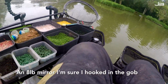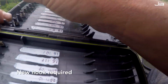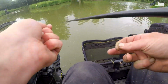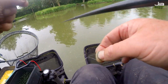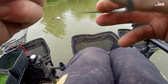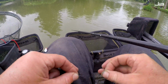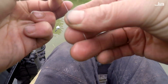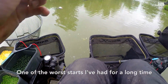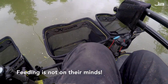It's in the gob, £8. Sake, that was massive. It was in the gob. Yeah, I saw him, he was 3 metres from me. He was chasing a big ghosty. He turned and had it. It was about £8, that. Lost £15 already. They're proper paired up, these fish. Yeah, absolutely.